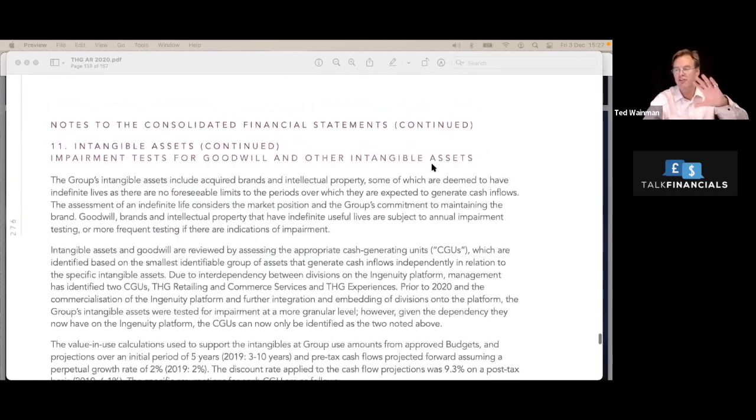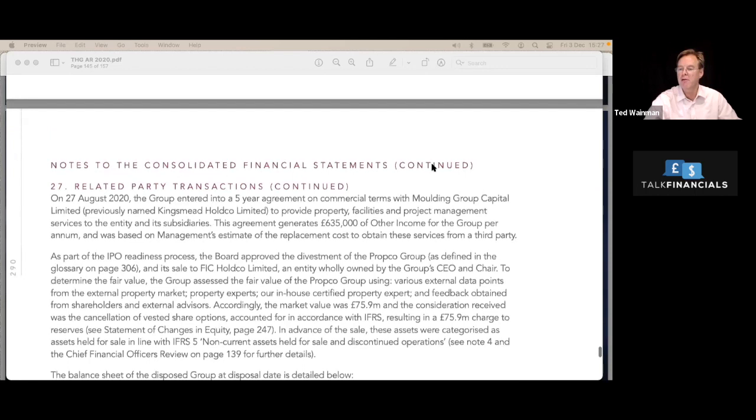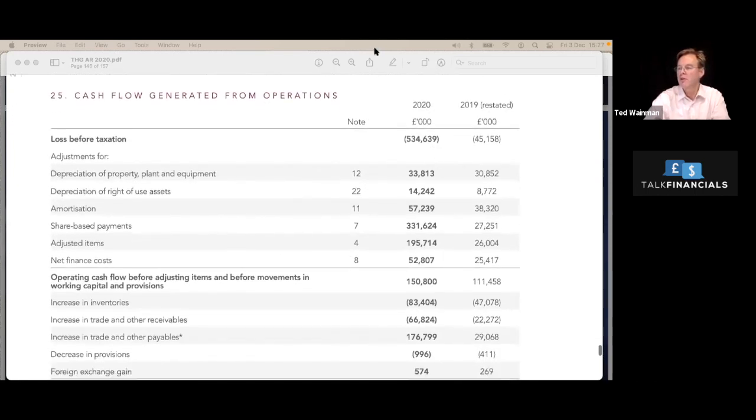Sometimes this is actually contained in the top half, if you remember, of the cash flow statement. Sometimes it's buried in the notes. So here is the cash flow. What they're doing is taking the loss, that's the loss from the profit and loss account, and they make these adjustments to it. We don't have to worry too much about them. But again, we've got property depreciation, which is added back. That's fine. And then they've got these share-based payments.